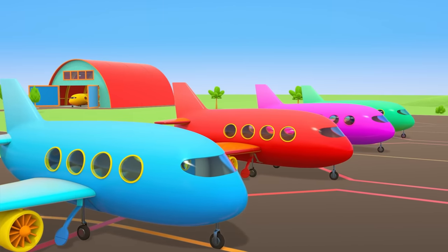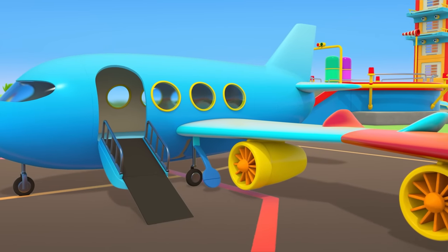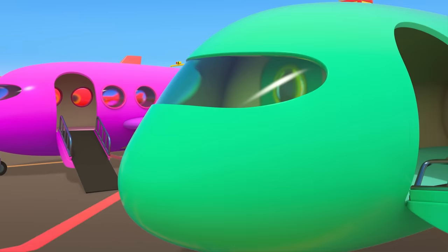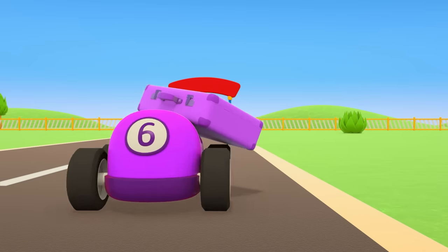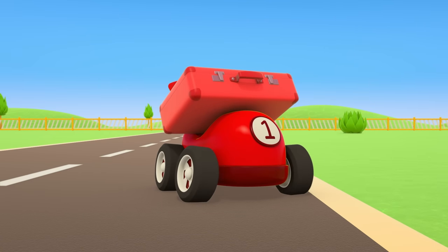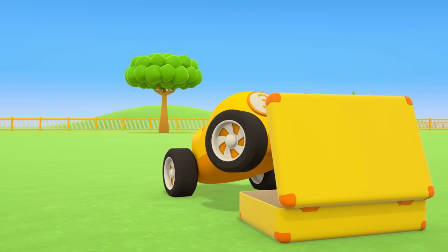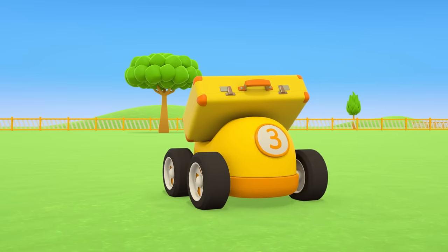Some planes have landed at the airport. All the different colored planes are letting down their air stairs. Here come the passengers now. They've brought their suitcases along to the airport. Come on, yellow car. Don't fall behind. Don't take too long packing.